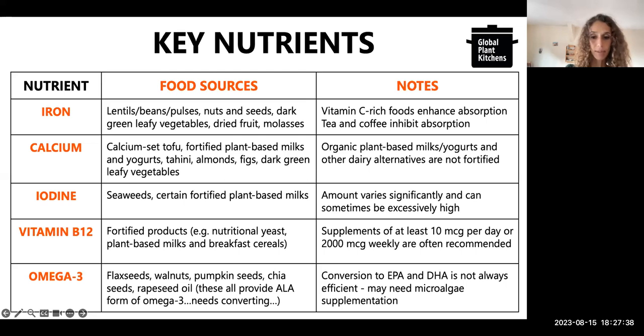And then omega-3, we've got lots of the seeds and nuts, so flax seeds and walnuts, pumpkin seeds, chia seeds, and rapeseed oil are all really good sources. But they are a source of something called ALA, which is a type of omega-3. And this needs converting to the other forms, which are called EPA and DHA, which are the ones found in oily fish. And the rate of that conversion isn't always that efficient.